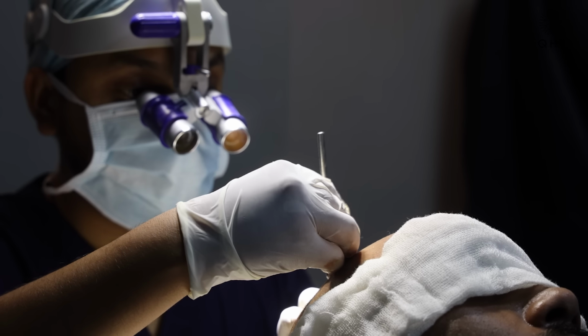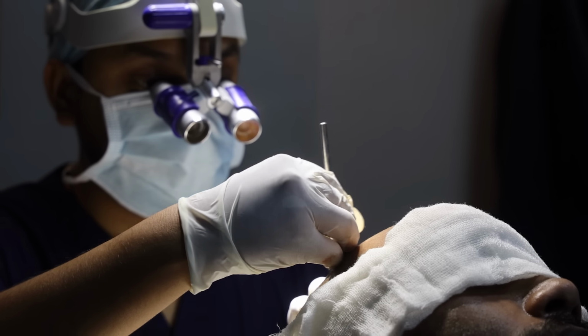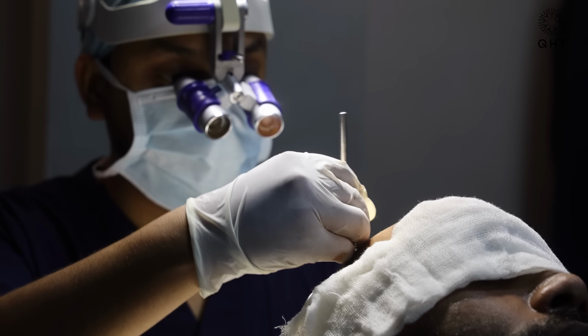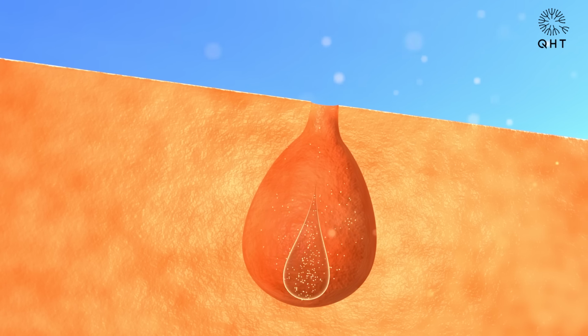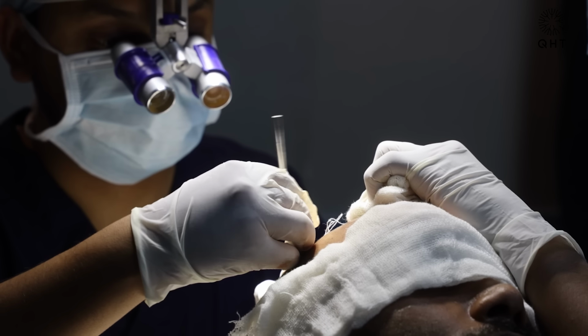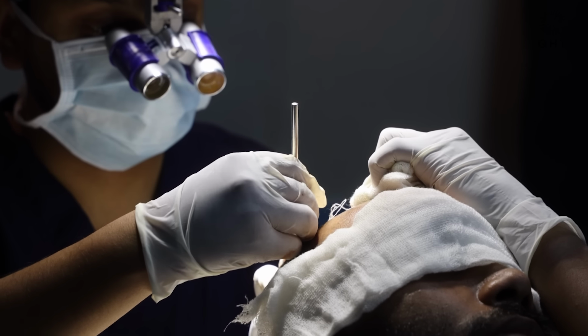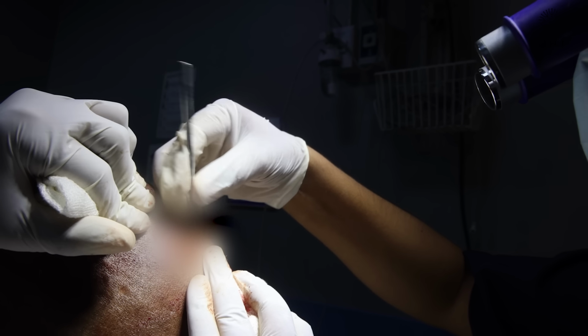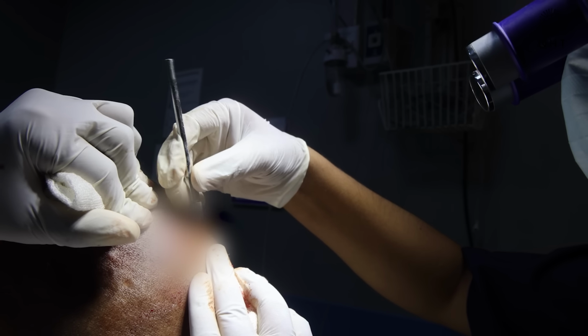This step is one of the most crucial phases of the surgery, as the angle, depth, and orientation of each slit determine how naturally the transplanted hair will grow and blend with the patient's existing hair. Proper slit creation ensures a seamless transition between the transplanted and non-transplanted areas, giving a natural-looking density and flow.